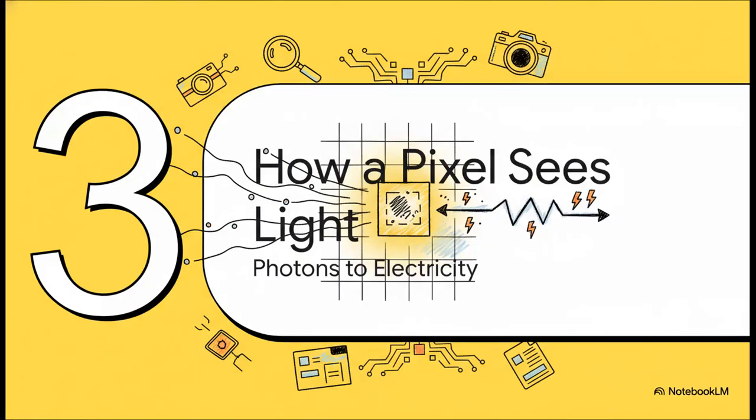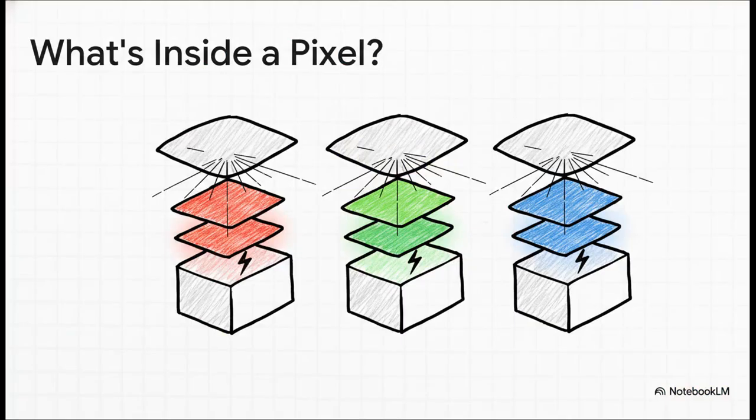So now let's zoom in. I mean, way in. We're talking microscopic level. We need to understand the one fundamental process that's at the heart of every single digital picture, how one single pixel turns a particle of light into an electrical signal. Each pixel is actually this sophisticated little stack of technology. On the very top, you have a tiny microlens that gathers up photons. Right below that, there's a color filter. And just like our cone cells, each pixel is built to see only red or green or blue. And at the bottom, you have the most important part, the photodiode.